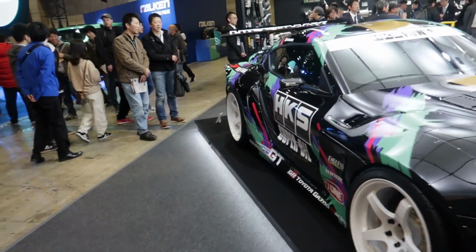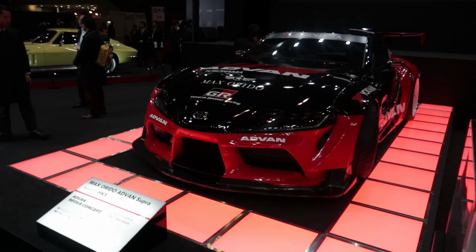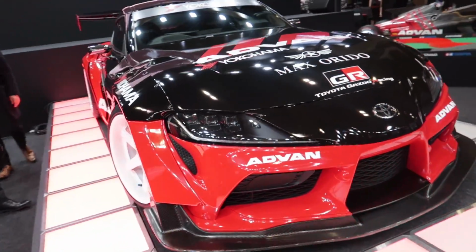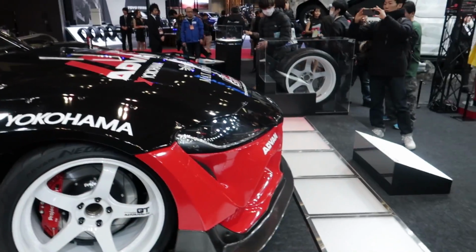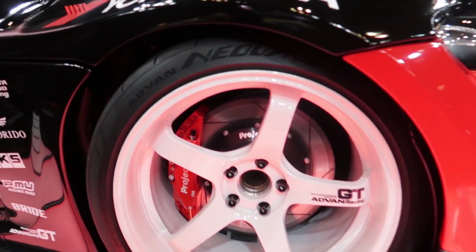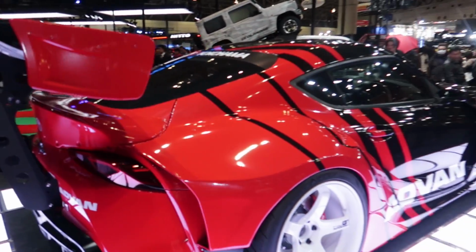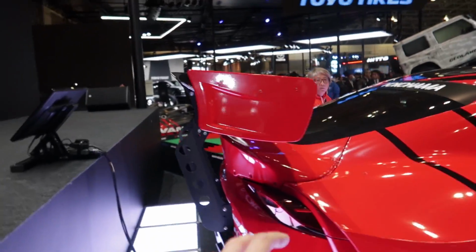It's absolutely beautiful. We are now at the Yokohama Advan booth. Damn, do they have a really nice Supra setup too. I think you're gonna hear me say that a lot. Another nice Supra setup. This aero is just beautiful. I wonder who makes this kit. Those GTs look amazing. Project U brakes. Wing game. It's pretty much identical to what we just saw at HKS, this aero. It's seriously the sickest. This is what makes the new Supra awesome.